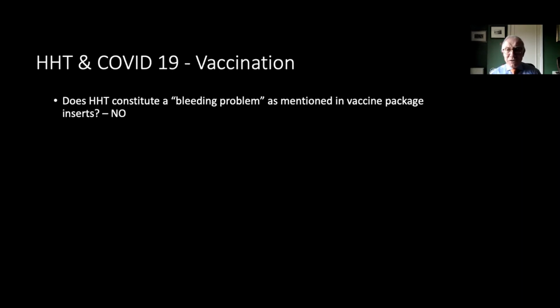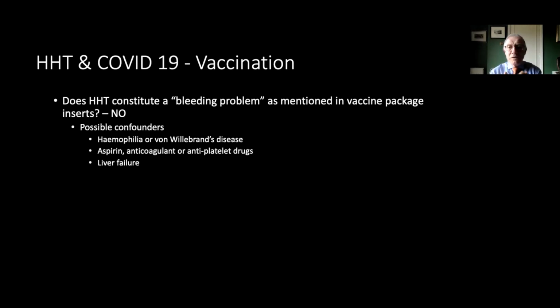Some of the vaccine package inserts advise that if you have a bleeding problem, you should inform vaccinators. Does HHT constitute a bleeding problem in this context? No, it does not. What they're really trying to capture there are people who are more likely to bleed at the injection site. And that would usually be people who have other blood diseases that would make them more likely to bleed in general, or would be on drugs that might make them more likely to bleed. So if you have hemophilia or von Willebrand's disease, which are blood disorders that make bleeding more likely, or if you're on aspirin or anticoagulants or antiplatelet drugs for other reasons, then you should inform them. But HHT, of itself, does not constitute the type of bleeding problem they're trying to pick up here.